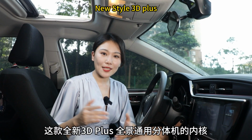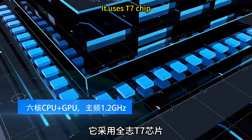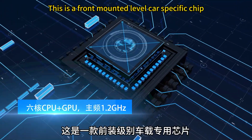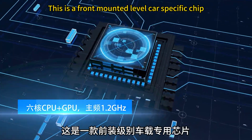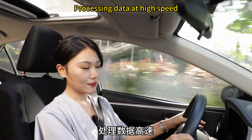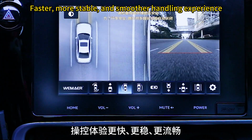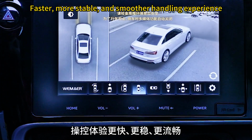The core of this new 3D plus panoramic universal split machine is very powerful. It uses the Allwinner T7 chip, which is a front-loading-level special chip for vehicles. The technology is mature and stable, and the data processing is high-speed. Moreover, the system interface has undergone new optimization, resulting in a faster, more stable, and smoother handling experience.